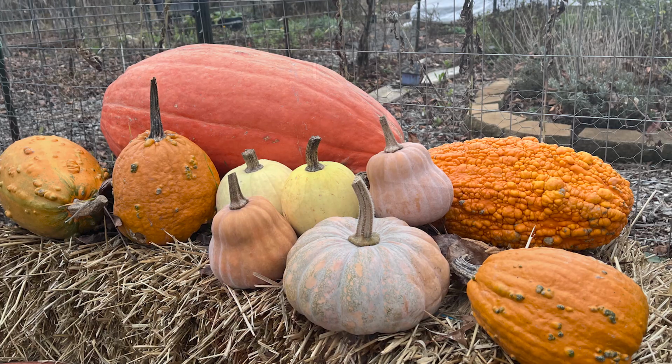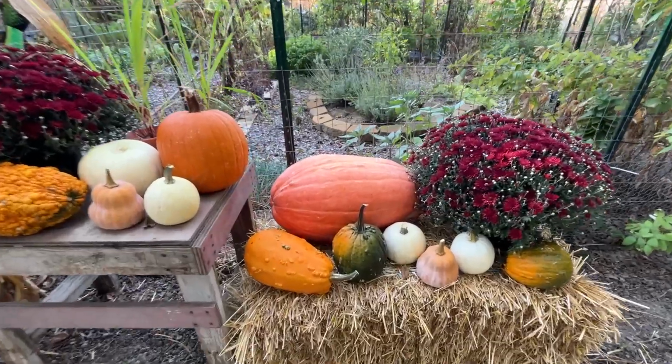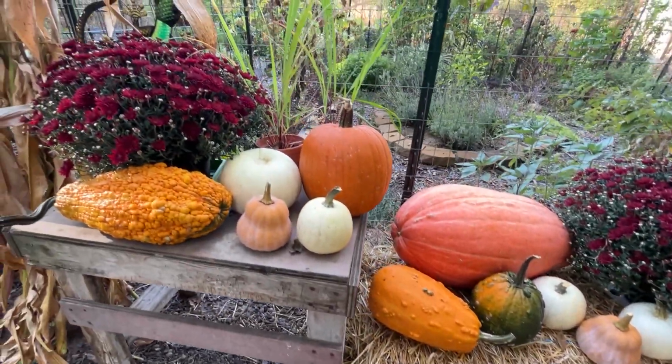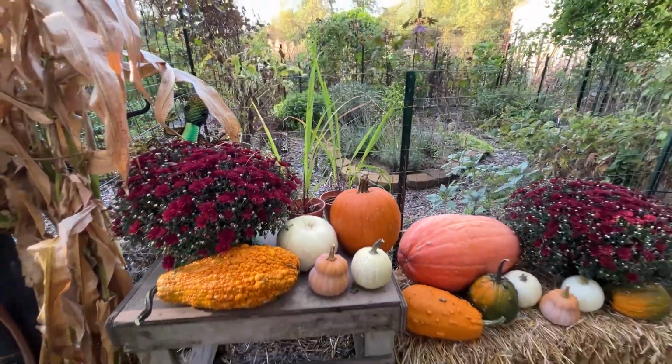These also store really, really well. So they have super hard rinds or shells, and I had mine sitting outside in a Halloween, Thanksgiving display for several months after harvesting, and they were still in completely pristine condition until we got really, really cold, down into the single digits, and then we warmed up again. And that freeze-thaw cycle, they finally bit the dust, and I had to throw them in my compost, but they stood up to everything else up until that point.